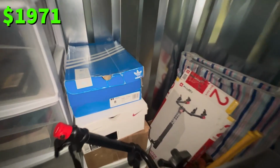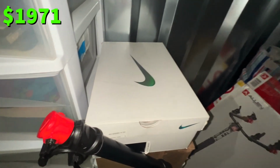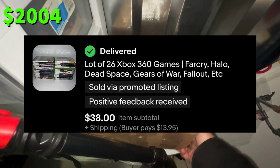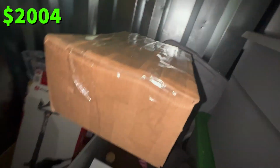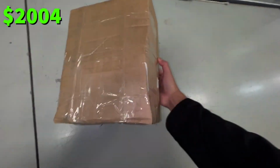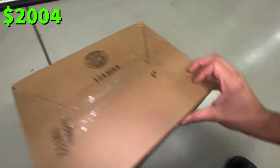And then next up, we finally sold a big lot of Xbox 360 games. I think I took an offer on it and it sold for maybe $38 plus shipping. Anyways, I'll be putting the screenshot of the sold comp on the screen, but this box has all the Xbox 360 games. I think this is from the Resell My Way to AK series. I honestly don't remember because I didn't see a custom SKU on this, but I thought it was.